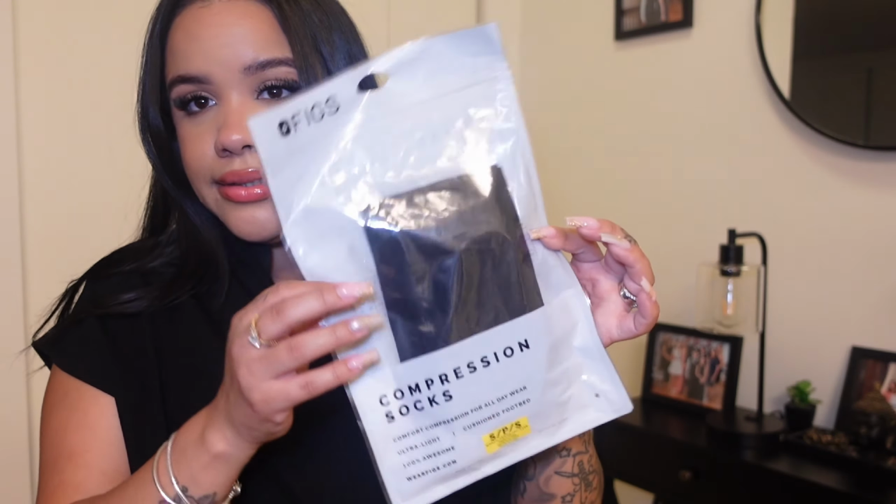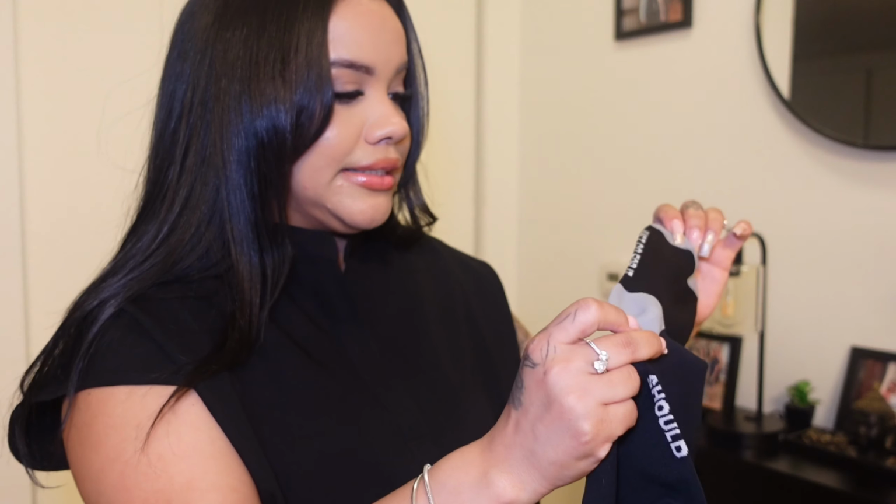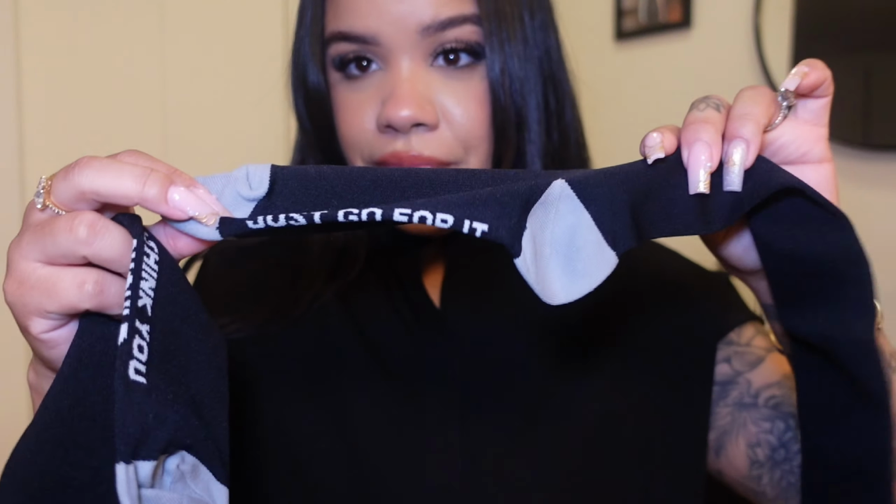When working, if you are in a healthcare field, you are standing a lot of the time, so you are going to need some compression socks. He ended up buying me these FIGS compression socks. I just wanted to show you personally. I have not opened a pair of FIGS socks, but these are a size small. And they also have the gray detailing as well on the bottom. It just says, just go for it. Super motivational, super duper cute. They literally go with the outfit to the T.